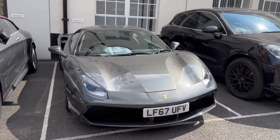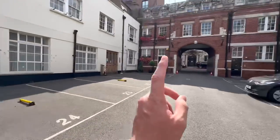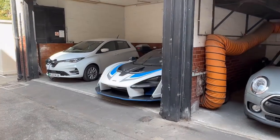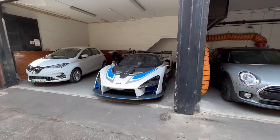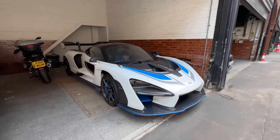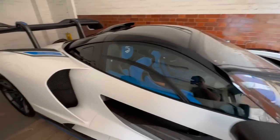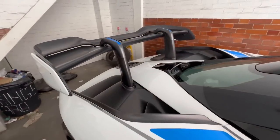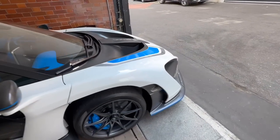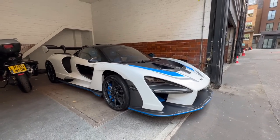We've also got this stunning 488 over here, the GTB, but there is something lurking just beyond. And here it is. We've got an alien among us, McLaren Senna. Oh man, this is insane. Wow. Got the blue interior, white with the decals on it. Not gonna go too far, don't want to scratch the car, but oh, this is a proper spot. Love to see this here.